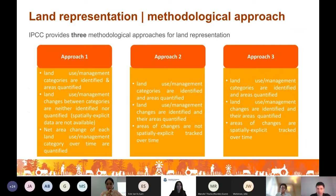Now, moving, I'm going to be a bit quicker now, to some examples of how to do this land representation according to the 2006 IPCC guidelines. We will see some examples. We have three approaches suggested by the IPCC.